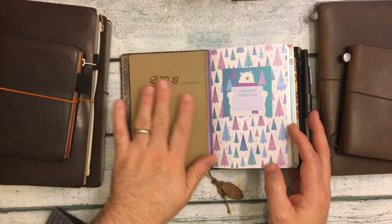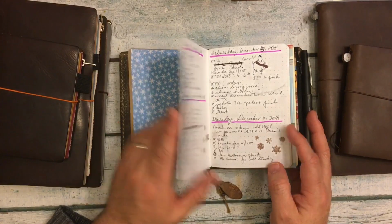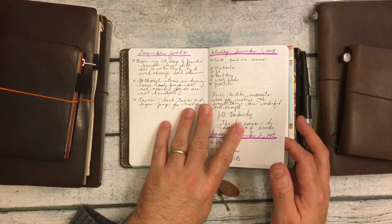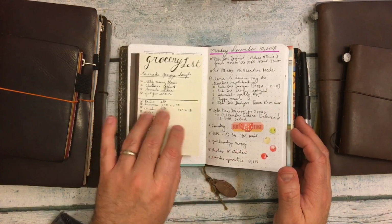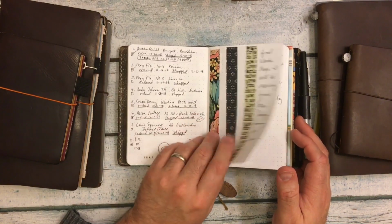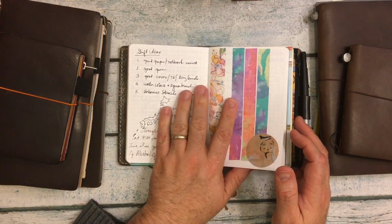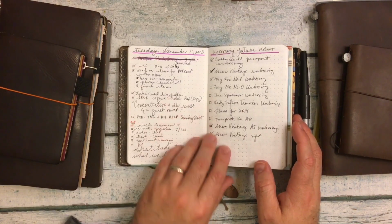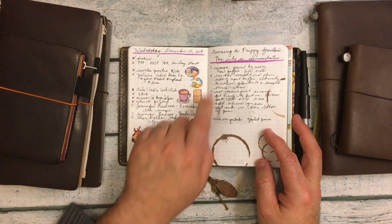Here is my bullet journal. And I always do some sort of a printable calendar because I don't like drawing them out. And so here's my bullet journal. That's some new washi tape I got from Ali Brown. Definitely you should get a look at that. Let's see. And just, you know, my day.